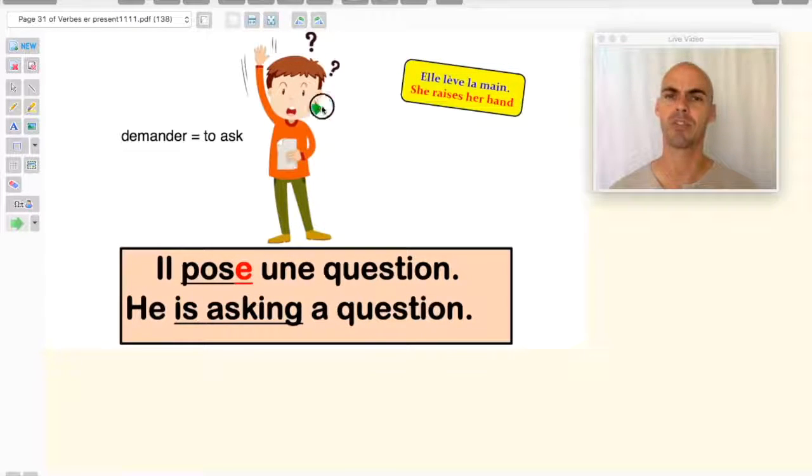Il lève la main. I think it's a boy. I said she, but I think it's a boy. Huh? Elle lève la main, or il lève la main. She raises her hand. And we say she raises the hand. Elle lève la main. D'accord?